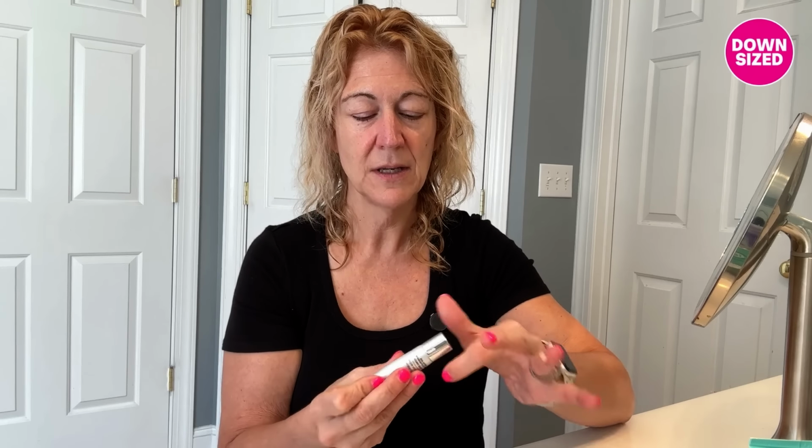I always apply eye cream with my ring finger because that finger, you get the least amount of pressure, and you want to work from the outside corners of your eye in, and you don't want to get too close to your eye because the moisturizer will travel up your face, I guess. And you want to go in like this. I put any that's left on my forehead because my forehead always needs extra help. Okay, so now I've done all my skincare.